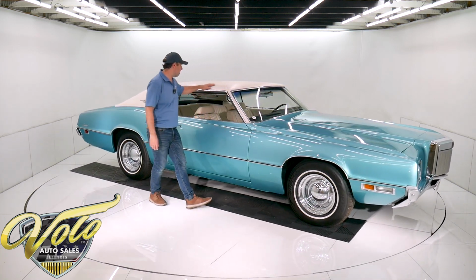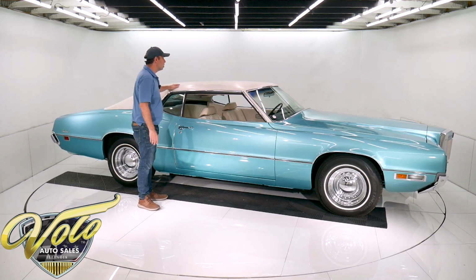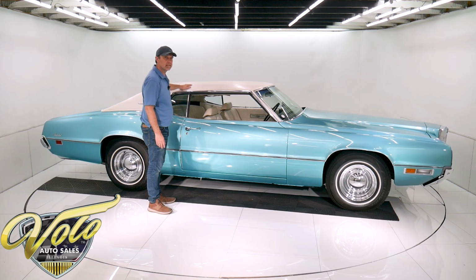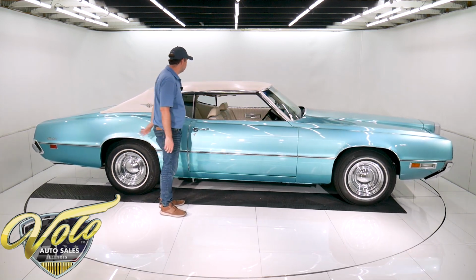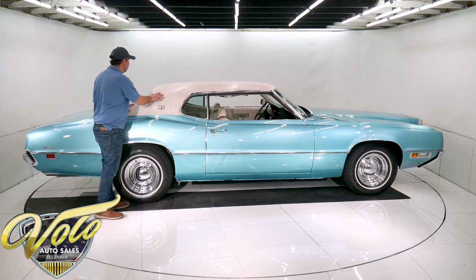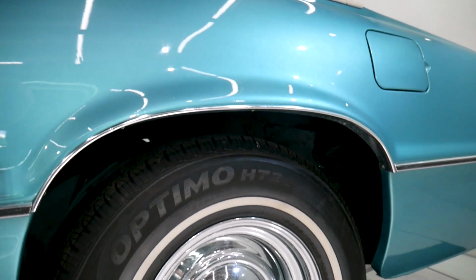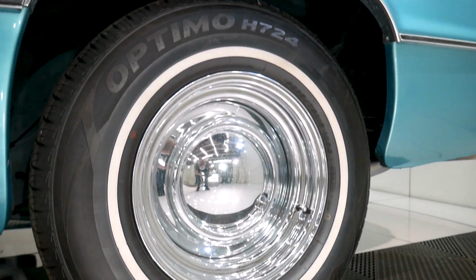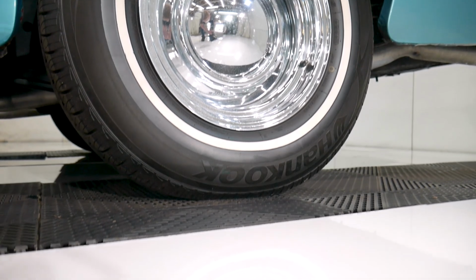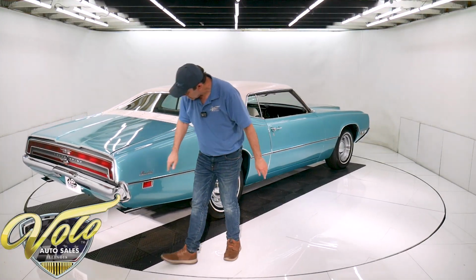Has like an alligator grain vinyl top. It's the original. It's white. There's a little bit of dirtiness. I don't know how hard we tried to clean it, but I would bet this will clean up even more. But there's no cracks or splits or bumps. It's all real nice shape. Someone did dress it up with some chrome baby moon wheels, Hankook radial tires. And it's just dirt right there.